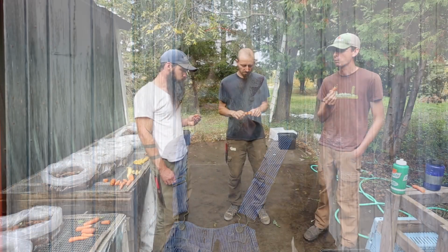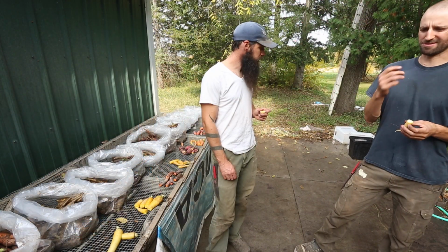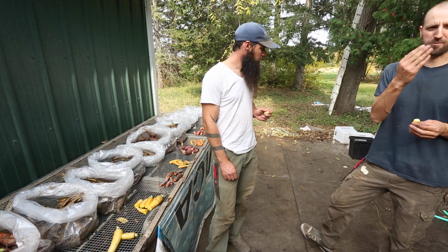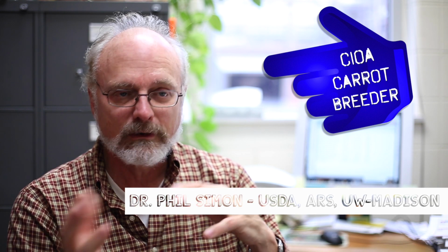First trait is really flavor. It's got to taste good. It doesn't have to be just sweetness, but a complex carroty flavor. That's really what I'm looking for. It's not just more sugars, and it's not just less bitterness, but just a richer flavor that says, you're eating a carrot, a real carrot. We know that the major variable that accounts for carrot flavor is the genetic background, the variety.